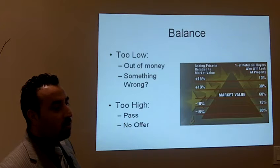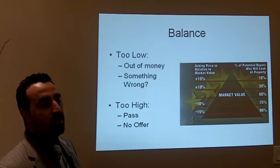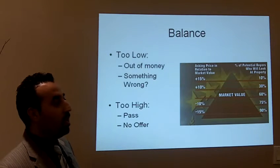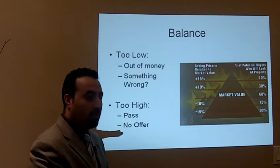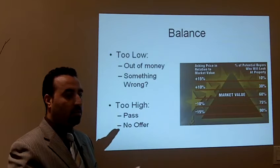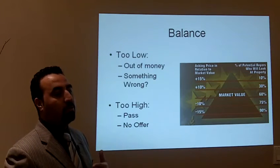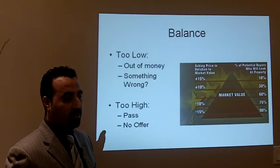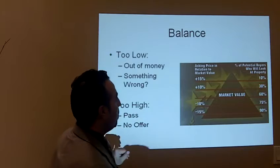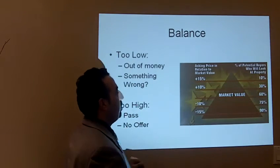If you list it too low, the perception of regular people will be that there must be something wrong with this house. So you don't want to list it too low. Of course, if it is a little bit low, it is okay, because you're motivated, maybe you lost your job or you're going through a divorce or whatever the case might be. It might be a little bit low so that you can sell faster. That's not a problem, but it should not be too low. Of course, too high is a problem, and this chart is part of that presentation.